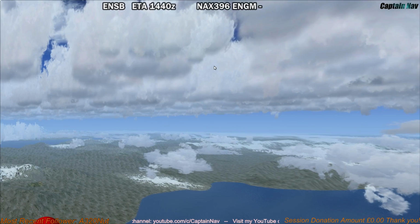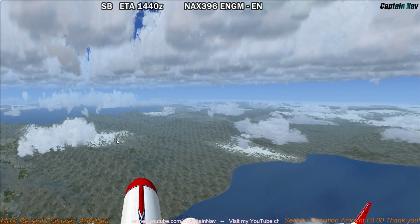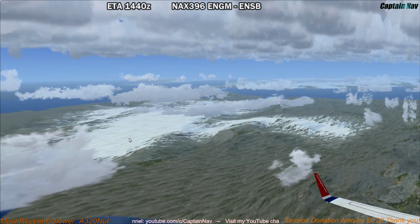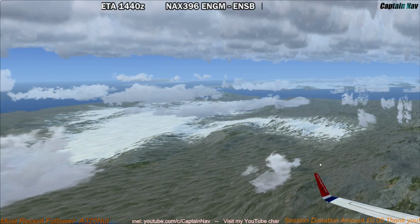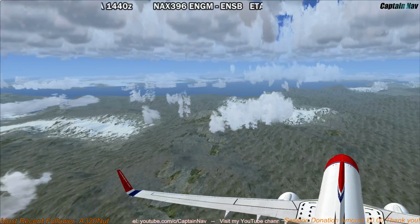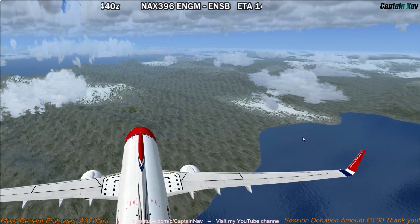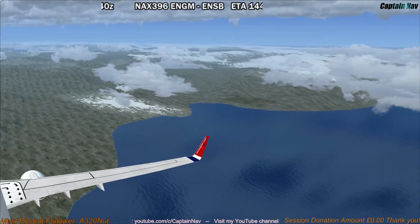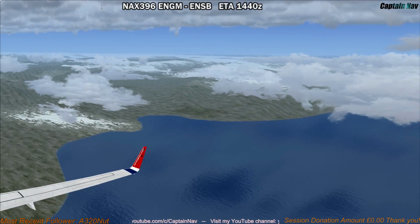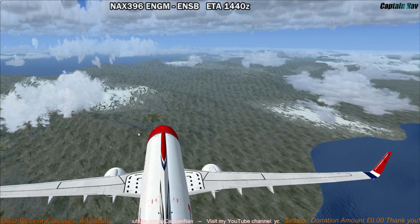Cloudy at higher levels a little bit, and supposed to be broken at 3,900 feet, so the cloud cover might change as we get closer in, but for the moment it's fairly open. It's almost like a moonscape with a bit of snow still. This is really nice. Wow, really amazed. No icebergs. That's not the time of year. It would be cool to see icebergs, but obviously it's not simulated.